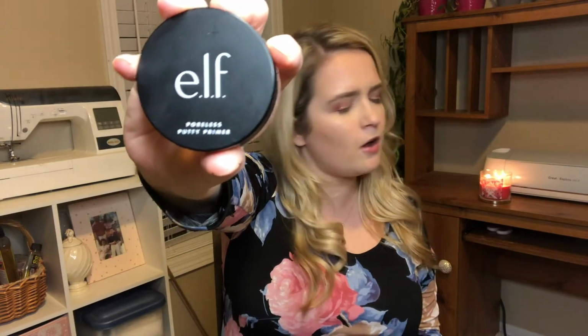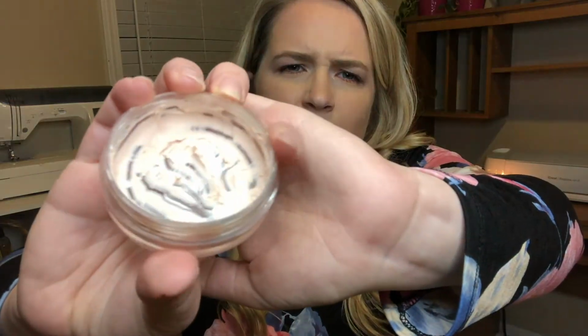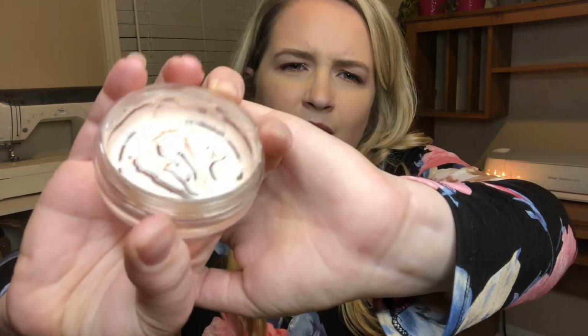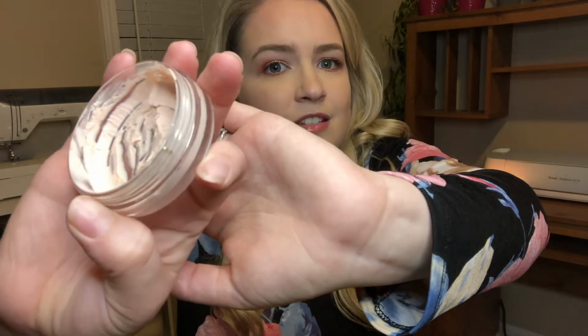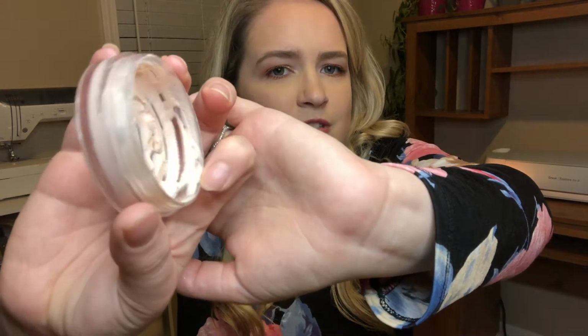I have a few primers I like, but when I think of drugstore primers, there is one that comes to mind. The e.l.f. Poreless Putty Primer. Y'all, if I've used this much of something, it's got to be good. Because I've collected quite a few things in my travels to TJ Maxx and the drugstore side of Ulta and Walmart. I have to love this. This is amazing. It's a Tatcha dupe, apparently.